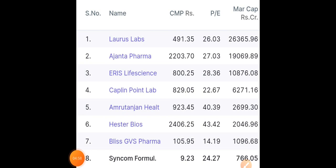Okay, so next, if we try to compare all the peer competitors in the market, first we can see Laurus Labs, market cap wise, the PE is around 26.03. After that, we have Ajanta Pharma, which also has a 27 PE. So almost each and every company has crossed multiples of 20 plus PE, and Syncom Formulation has recently gone up, the PE has slightly increased and it is around 24.27.